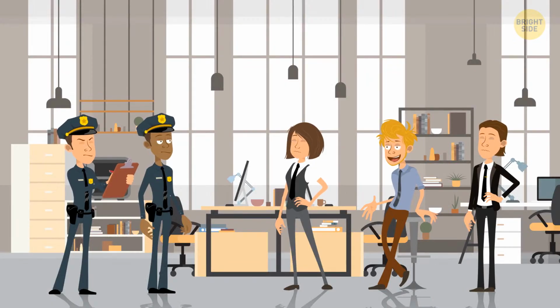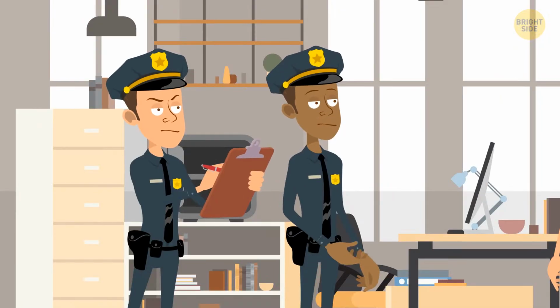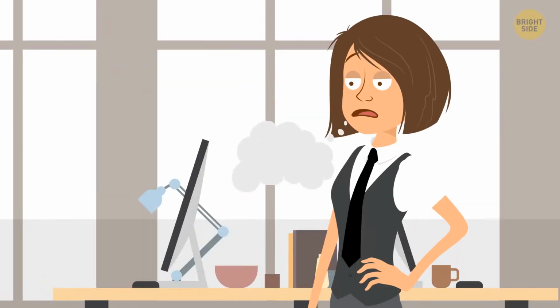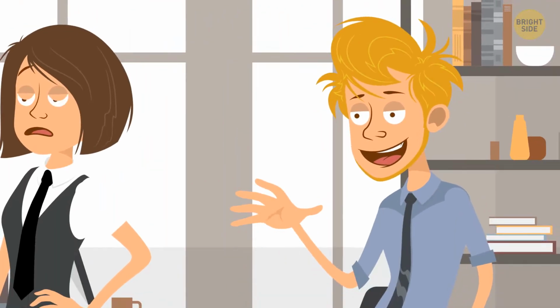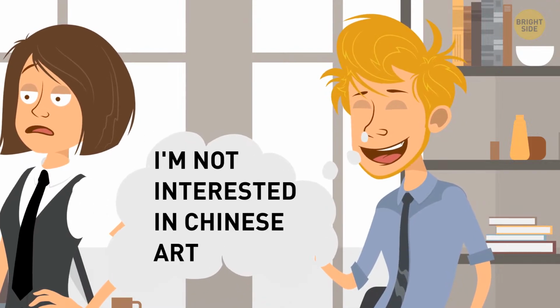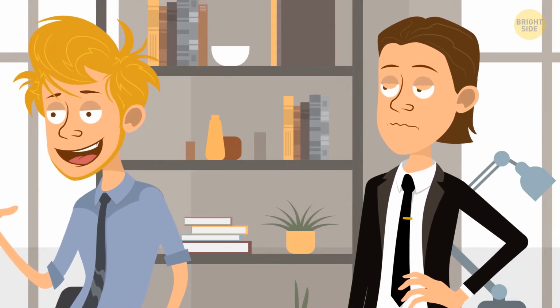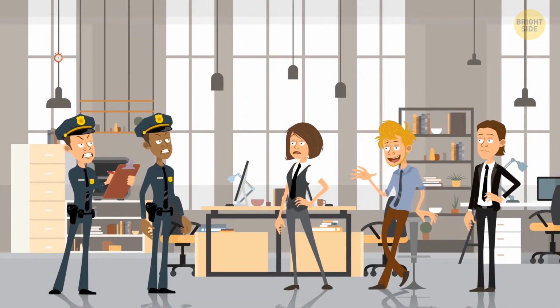Oh no! The police have 3 suspects, all of them Ms. Walker's subordinates. The detective asked each of them if they had taken the figurine from the safe. Beverly said she hadn't been to the office since Monday. Ralph said, "I don't know how to open safes, and I'm not interested in Chinese art." And Vincent said he had been to Ms. Walker's office after her departure, but he only took some documents he needed. Who is the thief?